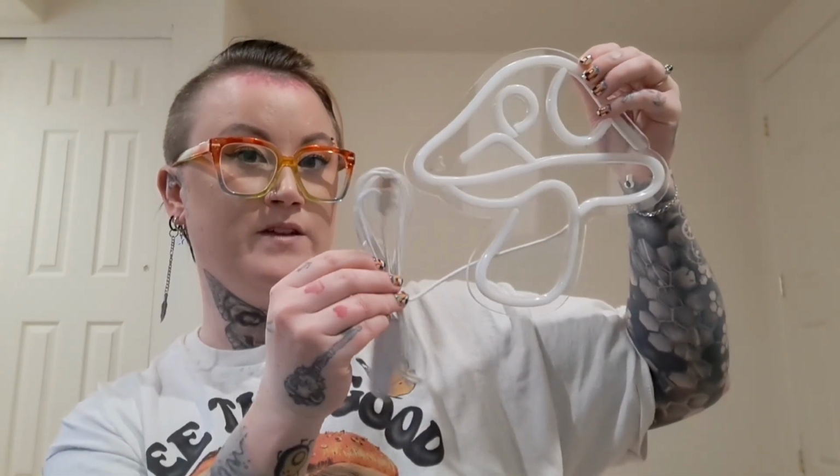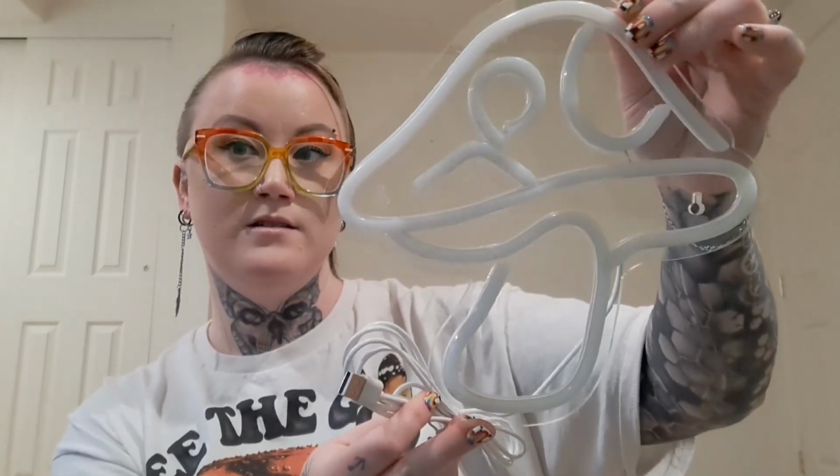I might get a few more of these and put them in my office right here. This is so cute. See, it's a mushroom light. And then you have the thing that you stick into the wall and then you can turn it on. So adorable. Like I said, all of this stuff is super inexpensive.